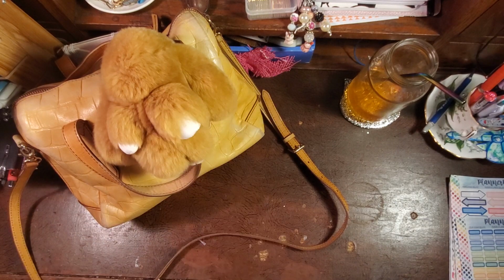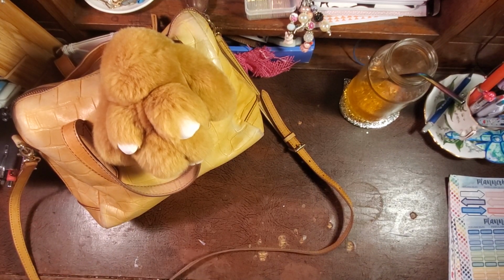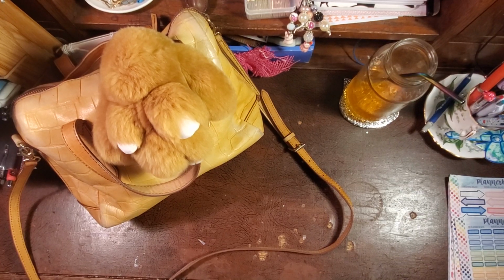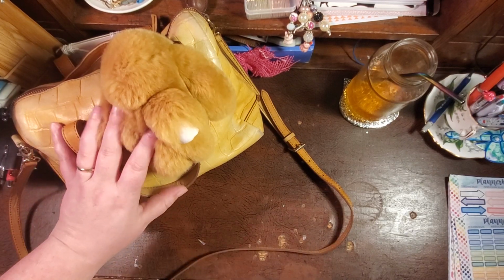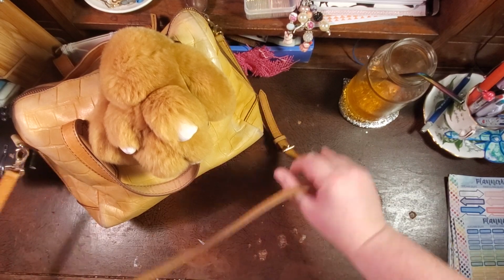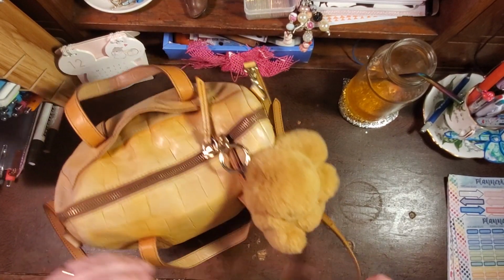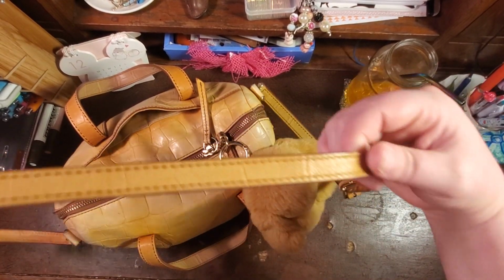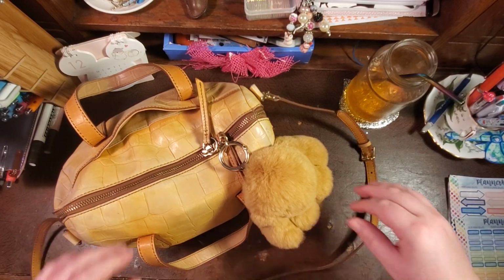This is a Fossil Sydney satchel, and it is an older version that I was fortunate enough to have a friend in Norway trade me for two of my planners. So I said yes, and this was a while back. I've had it for a year or so. Still got my fuzzy bunny, and it is this beautiful golden croc print. Amazing, so beautiful, and the patina is beautiful as well. It's like an orangey color.